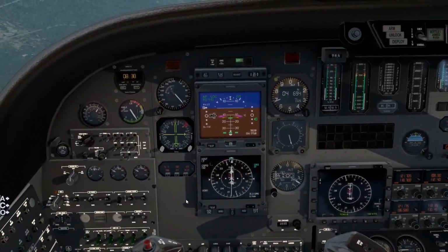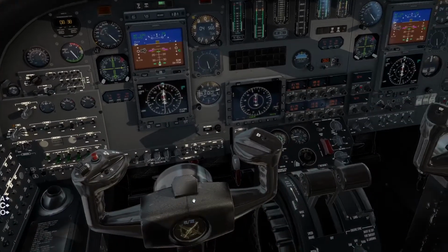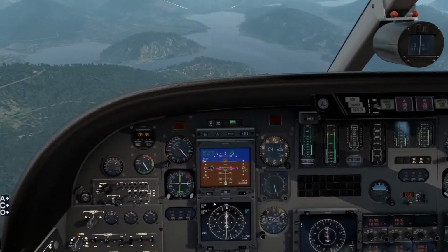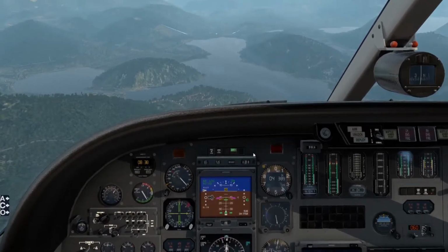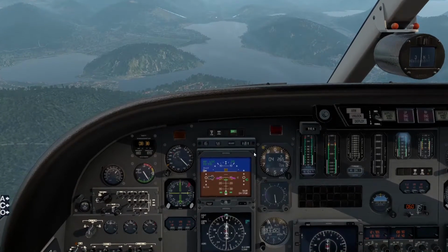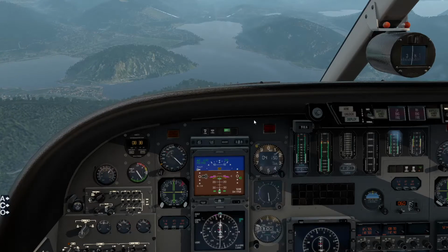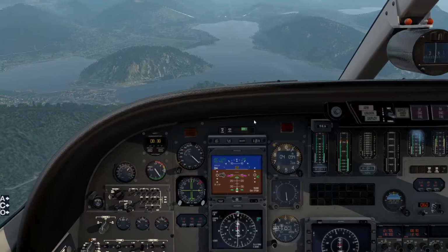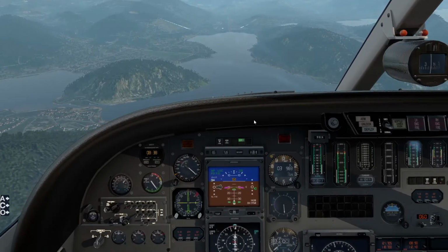Autopilot and yaw damper to go. Minimums. Speed brakes are retracted. And annunciator panel is clear. Alright, before landing checklist complete. Thank you. Alright, there was our radar altimeter callout for the minimums. However, our minimums are actually 2,500 on the barometric altimeter, since the terrain here is more elevated than it is over the lake. We got our minimums callout.